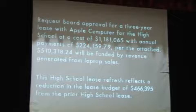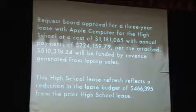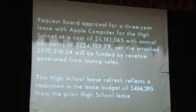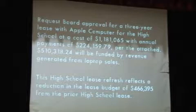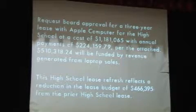The agenda item should look something like this. Debbie, you don't need to write real fast because I'll give this to you. But request board approval for a 3-year lease without the computer for the high school at a cost of $1.181065 with the annual payments of $224,159.79 currently attached. $510,318.24 will be funded by revenue generated from laptop sales. This high school lease refresh reflects the reduction in the lease budget of $466,395 from the prior high school lease.